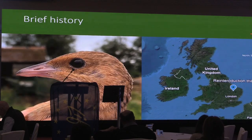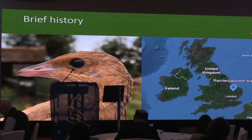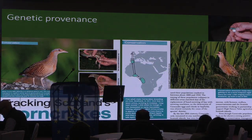Another important fact is that in 2005 and 2009, a license was given by Nature Scotland for a number of juvenile corncrakes to be caught, which were brought into the captive breeding programme. So these founding Scottish birds were initially integrated with the German Polish birds already in the programme, and this was to boost the genetic diversity of the group. The importance of genetic provenance of the captive breeding group was highlighted with studies over the years, which I shall chat about in a second.